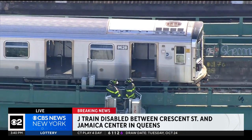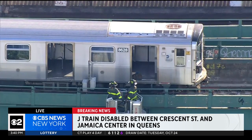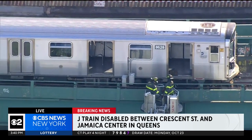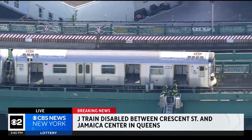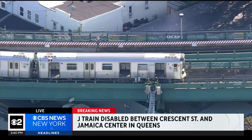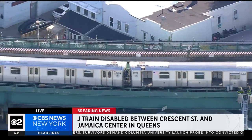And again, if you are just joining us, you're looking at Jamaica, Queens. This is an MTA J train, subway train, that has become stuck in its path here. It's an 8-car train. Looks like it was heading towards Manhattan. It just crossed over the Van Wyck, came to a stop right over 130th in Jamaica. No word yet on what the cause of the disablement is, why it's disabled.